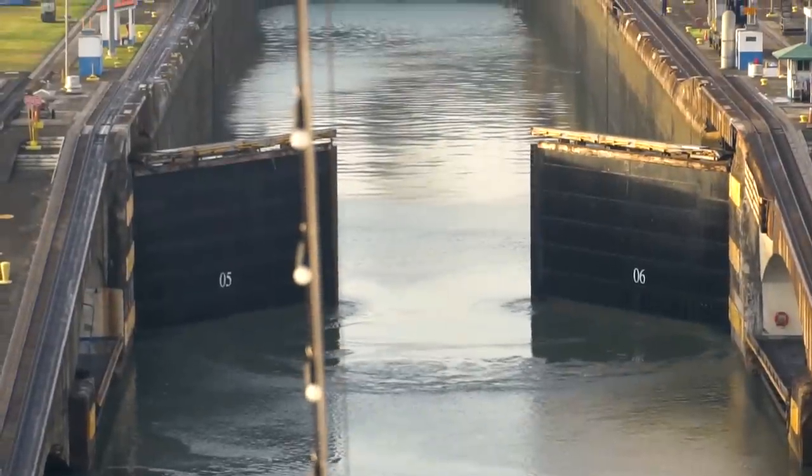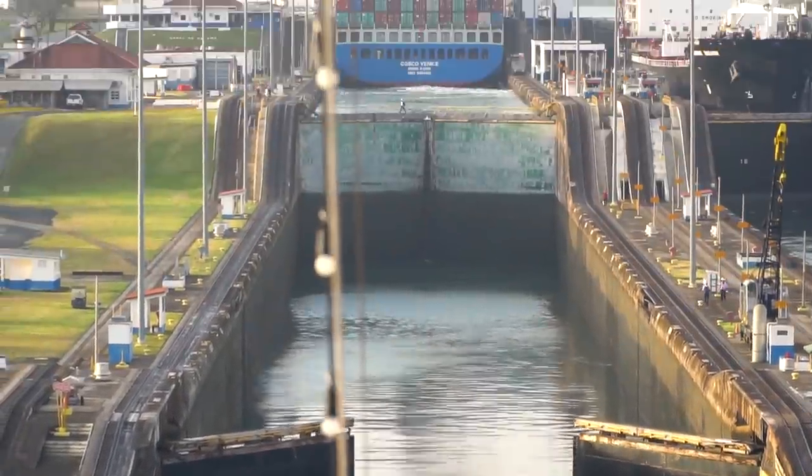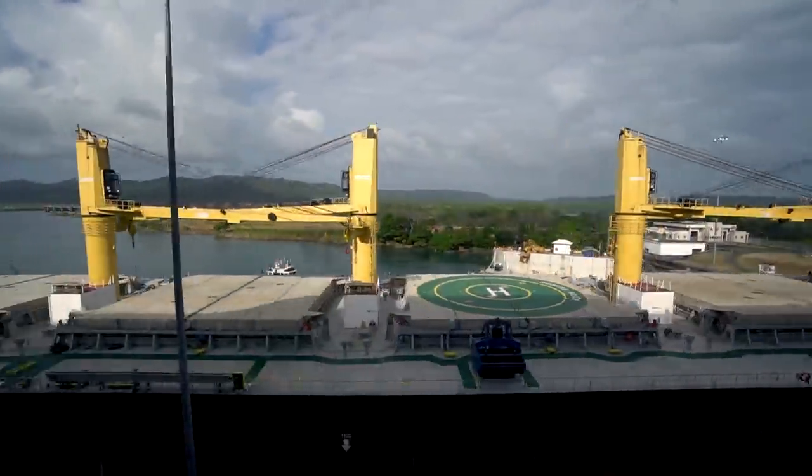The locks that we came into this morning had three different chambers, and that rose us up 85 feet to the level of the lake. So now we'll go across the lake, and then we'll go through the same set of locks that we went through yesterday to get back down to sea level and end up in the Pacific Ocean.